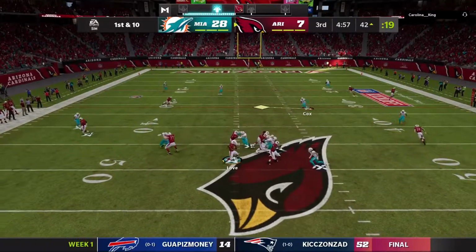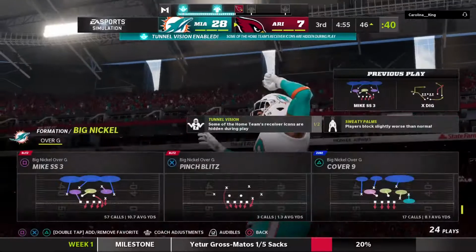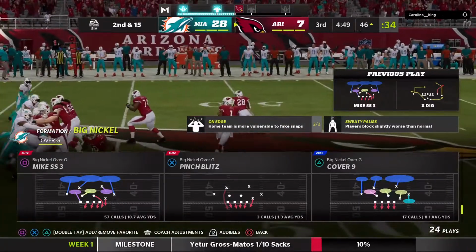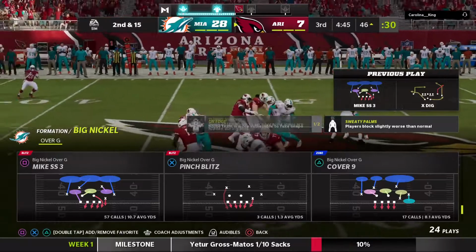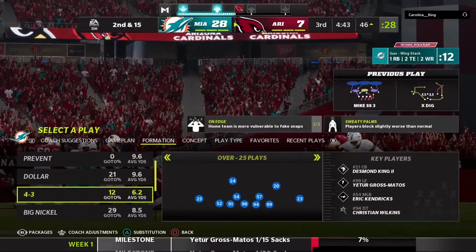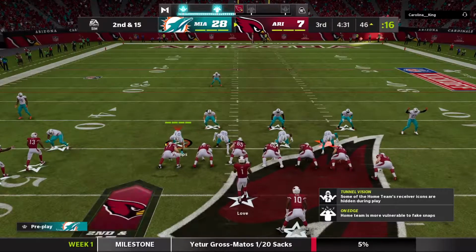Love from the gun. And the Dolphins rush gets home. Down he goes. Yetur Gross-Matos in there to get him. It's a loss of 5. Behind the sticks here with a 2nd and 15.